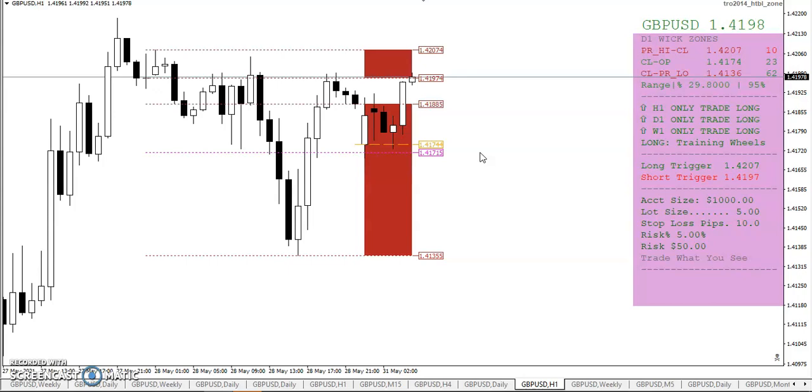Now, because the wick zone is static, once those lines are placed, they don't move until the next day. So if you're trading all day, those lines are fixed, as opposed to the rat zone. Price can put in new highs and lows, so that zone's going to move around. But if you think about it, at the open, the rat zone and the wick zone are going to share common lines, that open price.